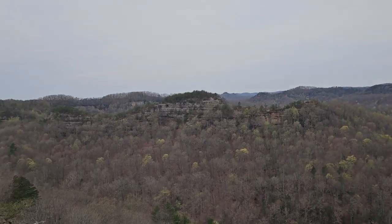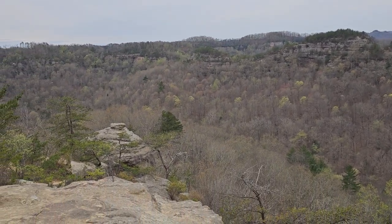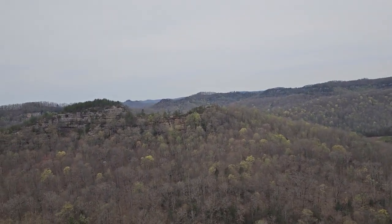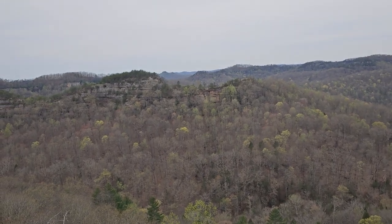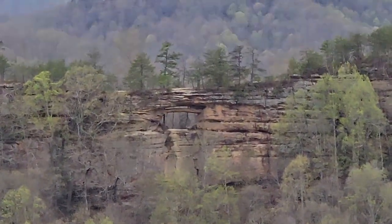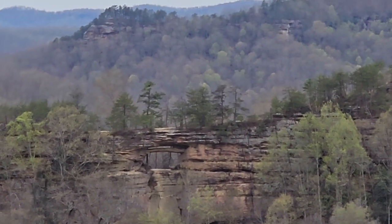So there's Haystack Rock right there. And if you look across, I believe that's Double Arch over there. Let me zoom in on here. See that arch? That's Double Arch.